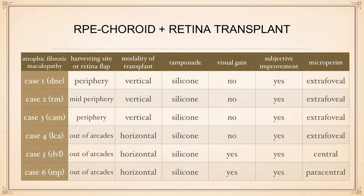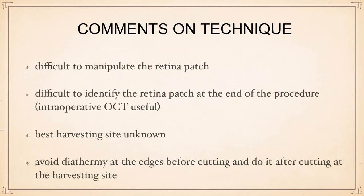And this is the table of the patient I operated with a combined choroid and retina autologous transplant. So the last patients that I operated are showing an improvement in the central fixation and microperimetry as well as in vision. What can I say on this technique? I think it's a very, very difficult technique. It's very difficult to manage the retina patch, so probably we are inducing also iatrogenic alteration of the patch that might compromise the result of surgery, so we have to learn how to do it, first of all. We don't know how to harvest, how to complete surgery. It's a completely open field.